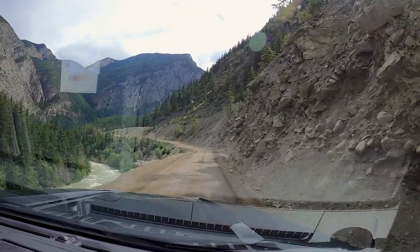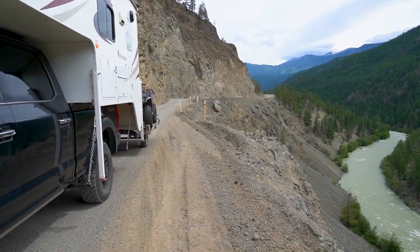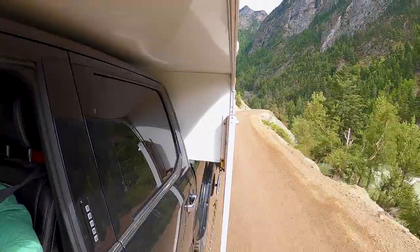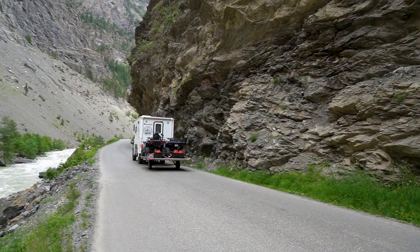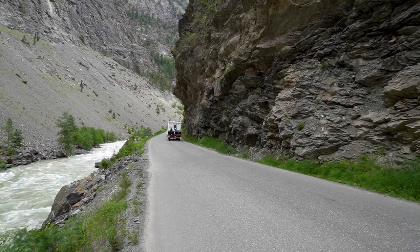The road in was amazing. We started out with steep canyon walls on one side and a steep canyon drop off on the other side of the road, really narrow, windy roads that were pretty dangerous, especially for a truck and camper towing a trailer, something of this size. And then the road went right down to the river level, where we were driving right beside an absolutely raging river.